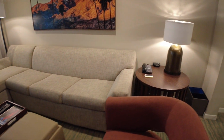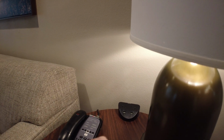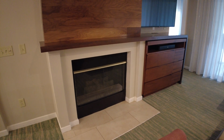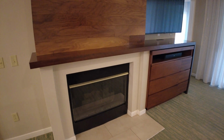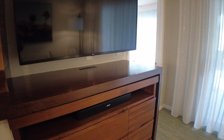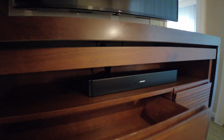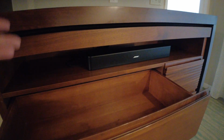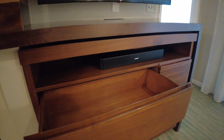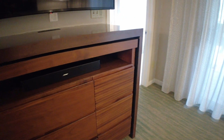You do over here have a lamp side table where you'll find the phone and some exposed power and USB. Now looking over here, from if you're sitting on the sofa, well, you have a nice fireplace, and then you have a nice big screen television up there, and underneath it a Bose sound system, as well as some storage here. So if you have somebody that's sleeping out here on the sofa, well, they have a place that they can store their clothes. And out here is where you'll find the patio.